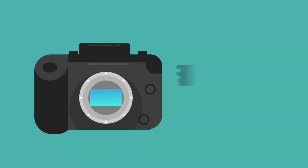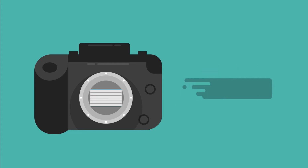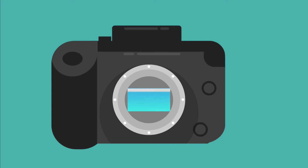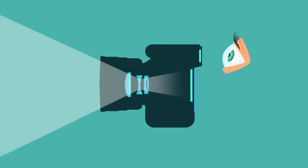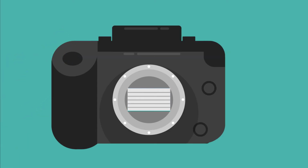Mirrorless cameras, on the other hand, use either a mechanical shutter, which is the default setting, or an electronic shutter. The mechanical shutter setting uses physical shutters to initiate the exposure. It starts with the shutter being out of sight, allowing the sensor to record the scene and transmit it to the viewfinder. When you press the shutter button, the top shutter will momentarily close, then open to expose the sensor for the duration of the shutter speed. Once open, the bottom shutter will close to end the exposure.